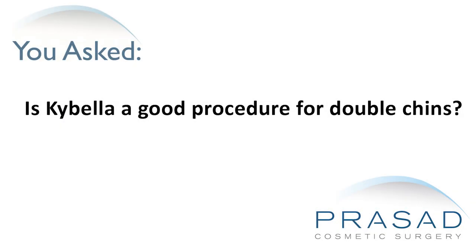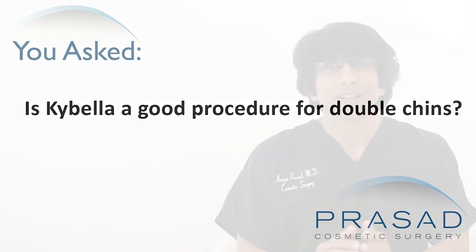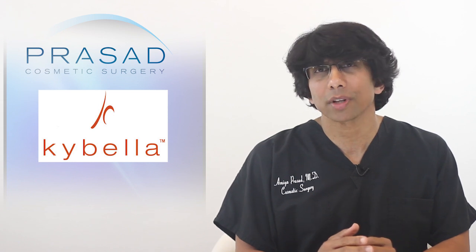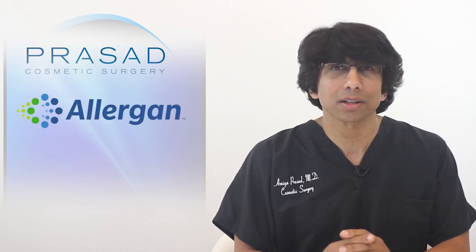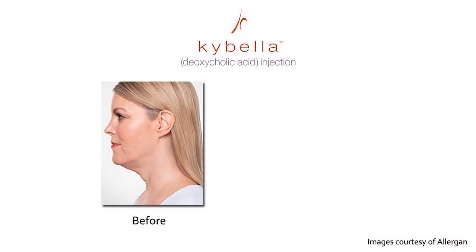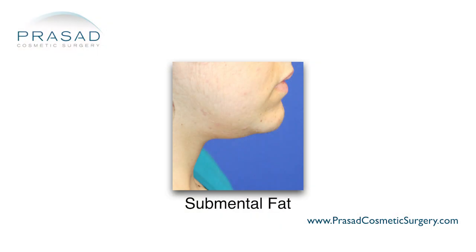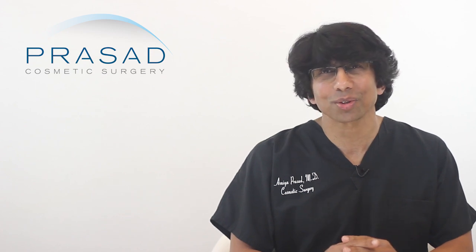Is Kybella a good procedure for double chins? There's been a lot of excitement about the product Kybella after its introduction to the market in 2015. Allergan, the company behind Kybella, obtained FDA approval for the non-surgical dissolution or dissolving of fat under the chin, also known as a double chin, or medically referred to as submental fat. There was often a lot of buzz for any new non-surgical treatment as an alternative to surgery.